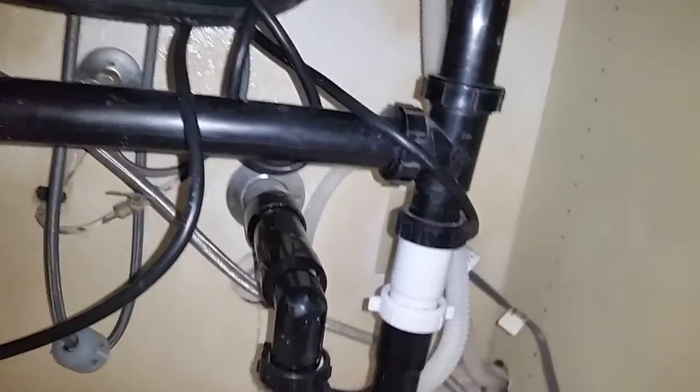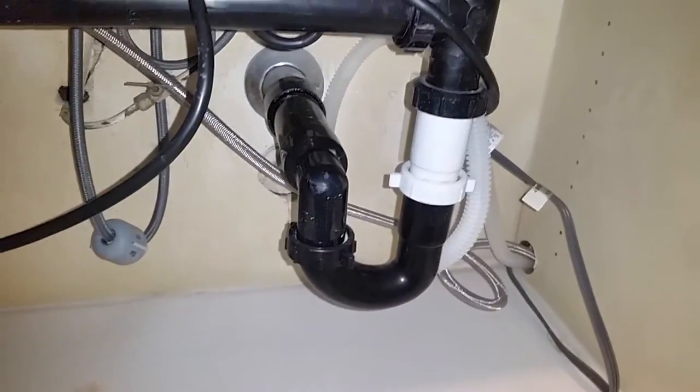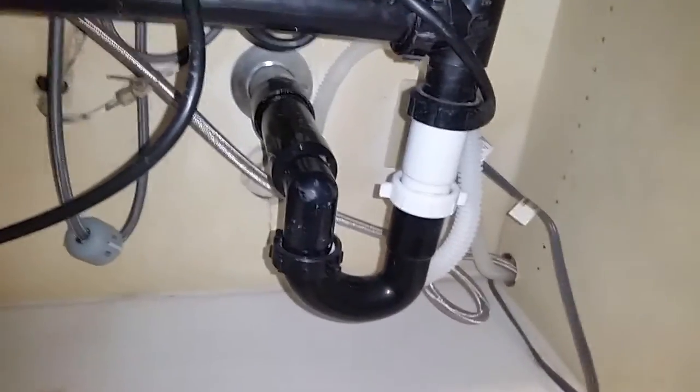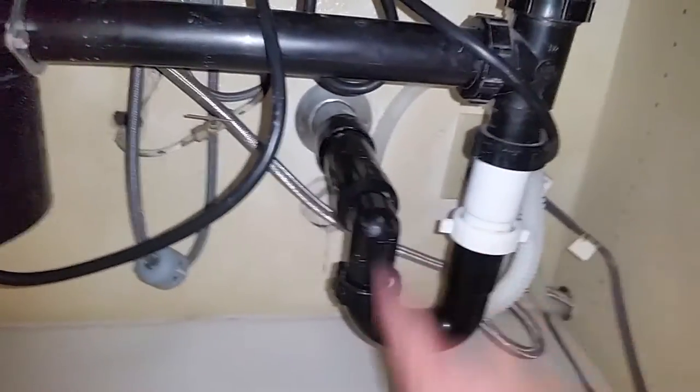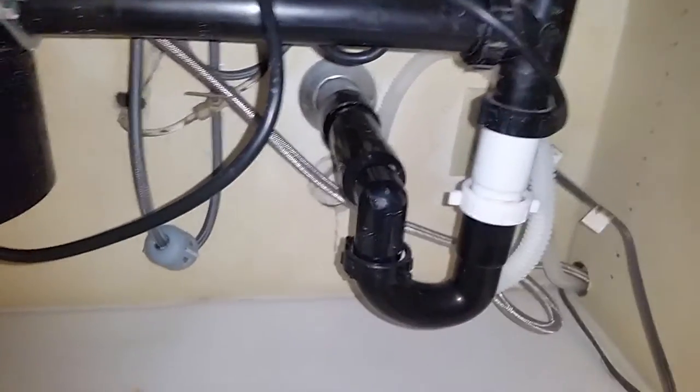Other clogs you can get in the trap. Sometimes if somebody dumps a whole bunch of rice or something, that clogs down in the trap. Also, people putting grease down the drains, bad idea. Not good, because that grease can build up and block here, and that's a whole other mess. Anyway, that's a bit about kitchen sinks.